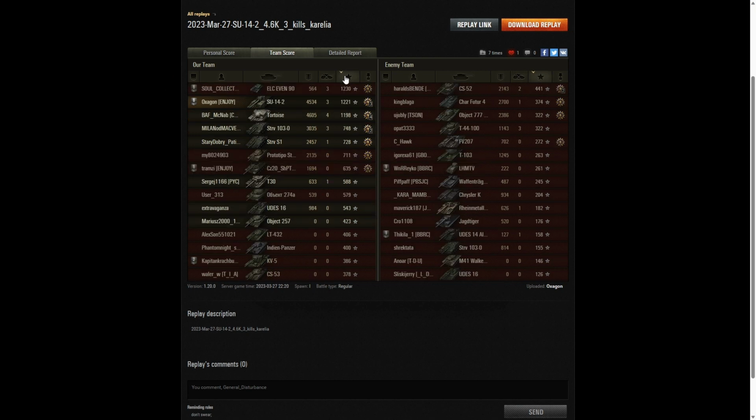And when it came to base XP, it's Soul Collector who does the best, obviously, with all that spotting. He got 1,230 base XP. Second place was Oxagon, 1,221. And in third place, it was the Tortoise with 1,198. They were the only 3 players who managed to get over 1,000 base in the game. Very well played indeed. And nice that 2 of Oxagon's platoon actually managed to get into the top 2.